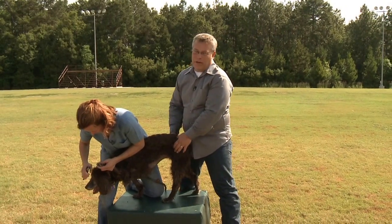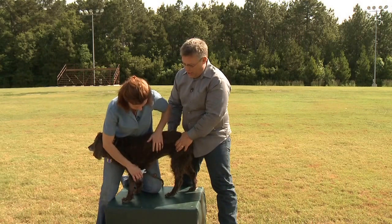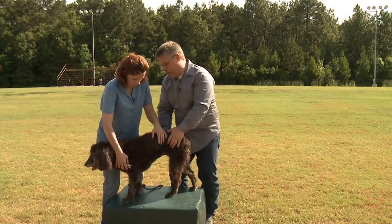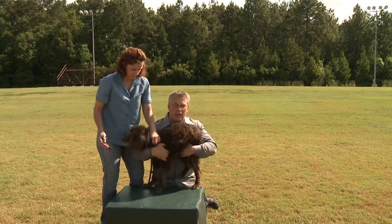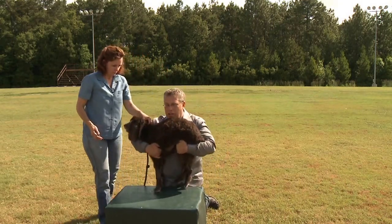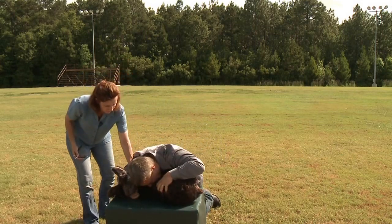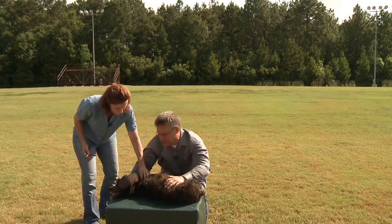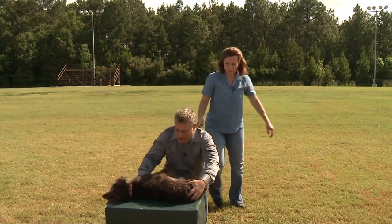And people are going to say, well, Cutter's standing so good. There's a couple things that you can do at home to help. One would be to lay your dog down. And if you just hold your dog and gently lay him down on the side and put your hand on his neck, okay, like that.